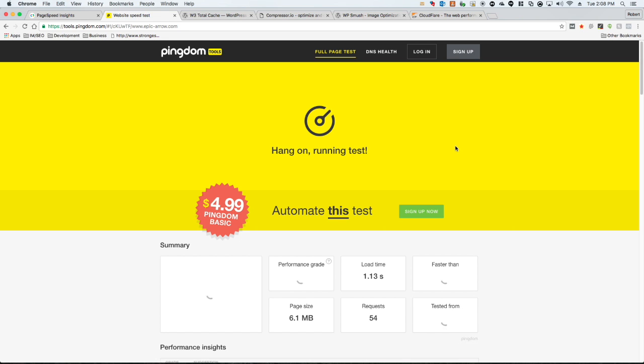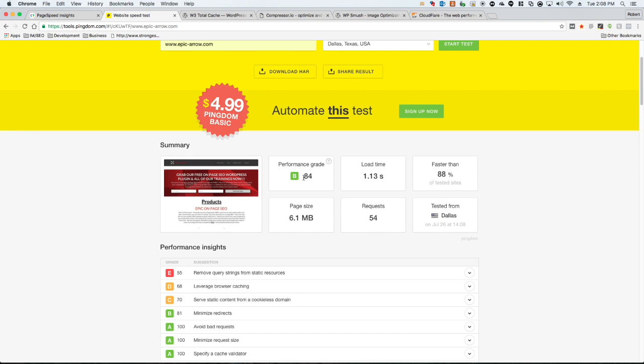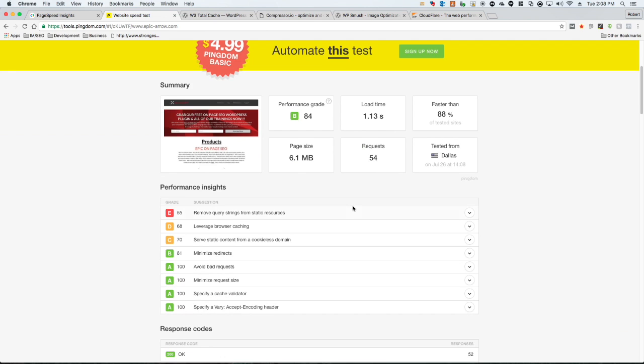And we'll give it a second here. All right, so then it gives me a lot of stats. It gives me a performance grade, a load time, tells me how much faster mine is than other sites, the page size, the requests, and where it was tested from. You'll see you can pick different servers up here.